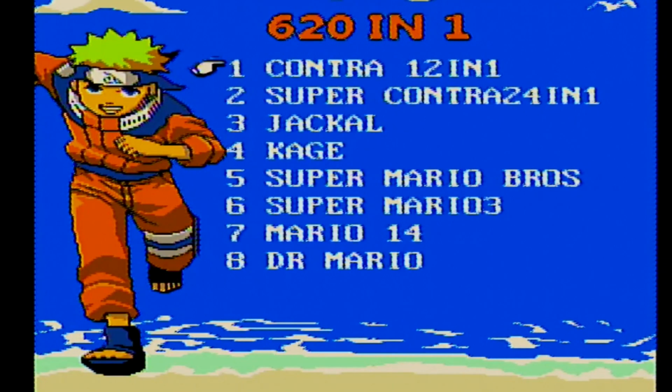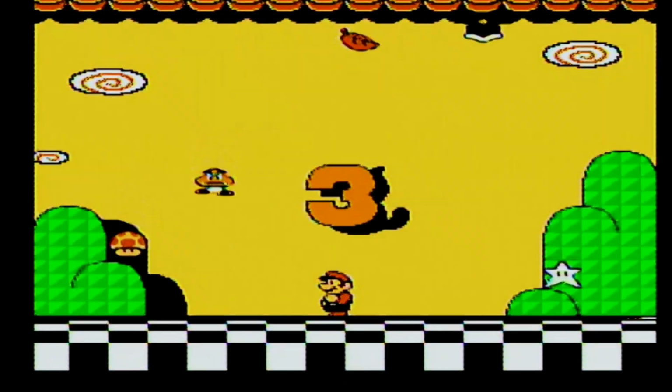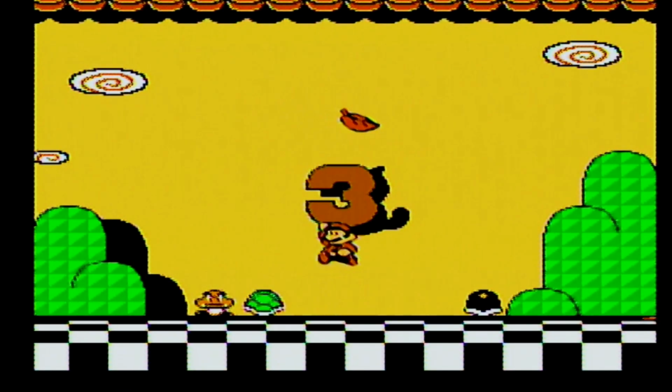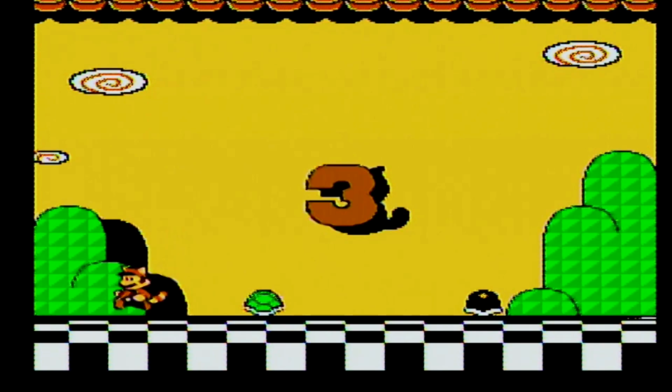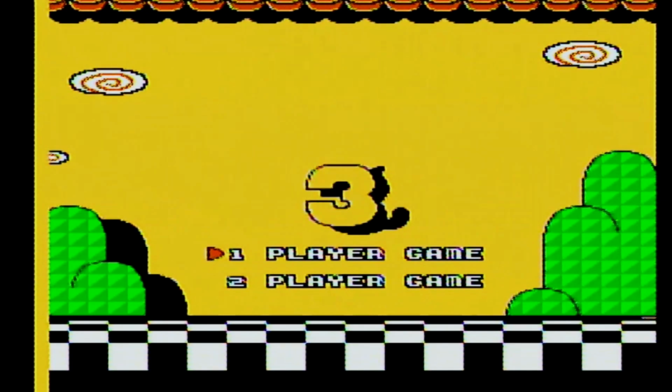All kinds of Contra games, you know, Super Mario 3, Super Mario Bros. Listen, guys, here's one of those knockoff things I was telling you about. So, let's take a look at Super Mario 3, for example. You go in there, it looks just like the old game. This is fantastic. But it doesn't say Super Mario, it just says 3. You know, so they took the title out, I guess, to avoid copyrights. But, you know, it plays just like the original game. This thing's a lot of fun.